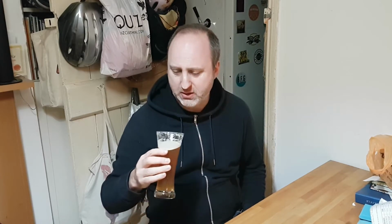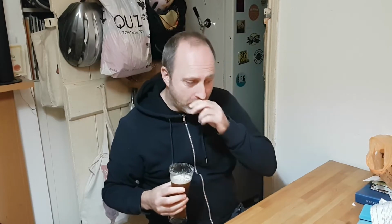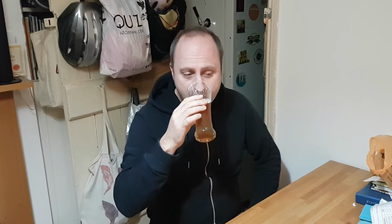I've been told it's got a bit of an appley flavour to it, which I think is more down to me not having proper temperature control, and I left it for a few weeks to ferment out. Normally if you get an appley flavour, it just means the yeast hasn't really had time to finish off. The good thing is I can't actually detect it. I'm not that good at detecting appley flavours.